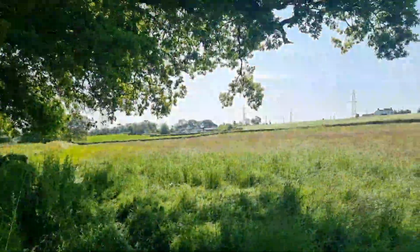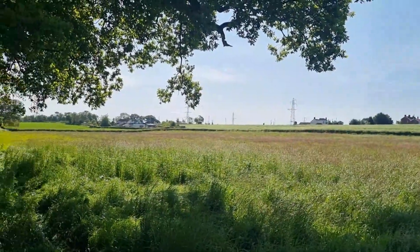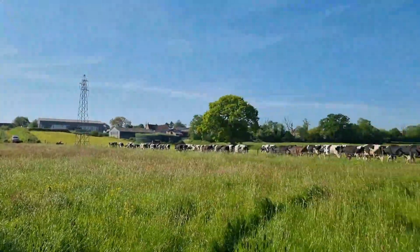I think it's about 15 acres, but it's quite a big square field, so every direction it's a long way to move fence, whereas this one's long and narrow, or not narrow, but long, and it's more rectangular, so it's easier to move the fence. Don't have to move so much fence all the time. So I think here I'm selling that off.